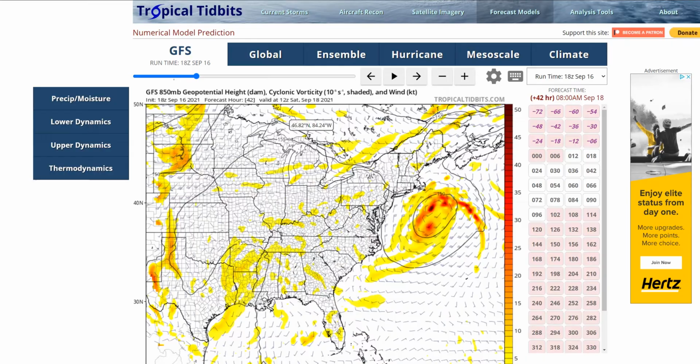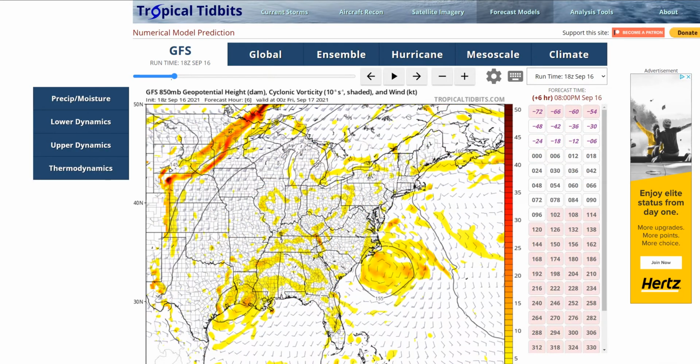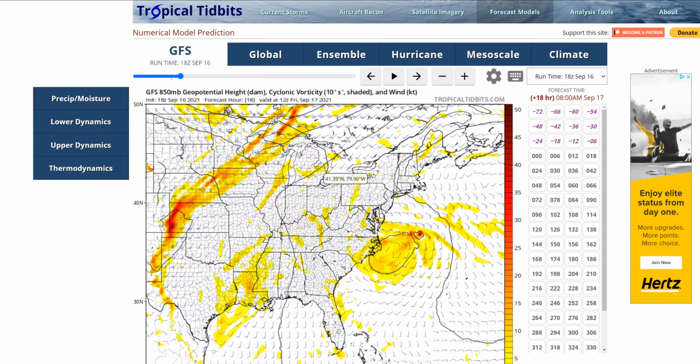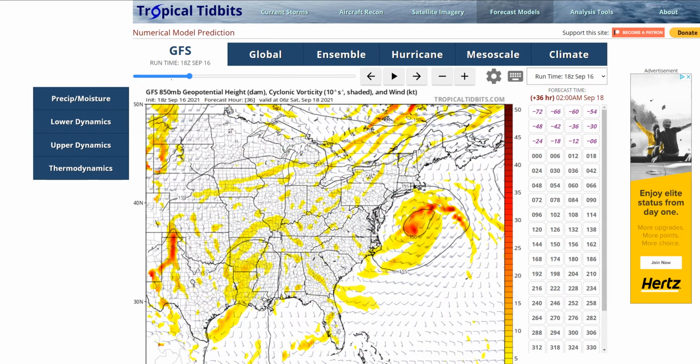So let's go and look at the GFS model for what this might become. Again, you can see here the low spinning tonight. It's going to move up close to the Outer Banks by tomorrow morning. This is 12Z tomorrow morning, and the GFS does not show any development in that time frame. But as we move off into Saturday, it does show something trying to concentrate a little bit more offshore.